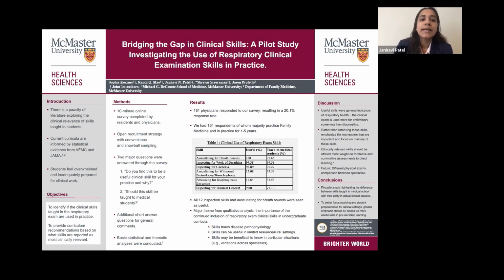To explore this idea further, we had two main objectives for our project. The first being to identify if the skills taught in the respiratory clinical exam are actually used in practice, and second, to provide curriculum recommendations to students and educators based on what skills are reported as being most relevant. For that, we disseminated an anonymized online survey to residents and physicians from various different specialties. For this, we used an open recruitment strategy with convenience and snowball sampling.